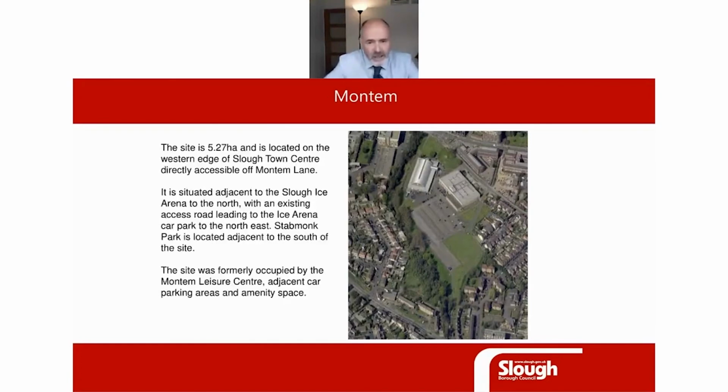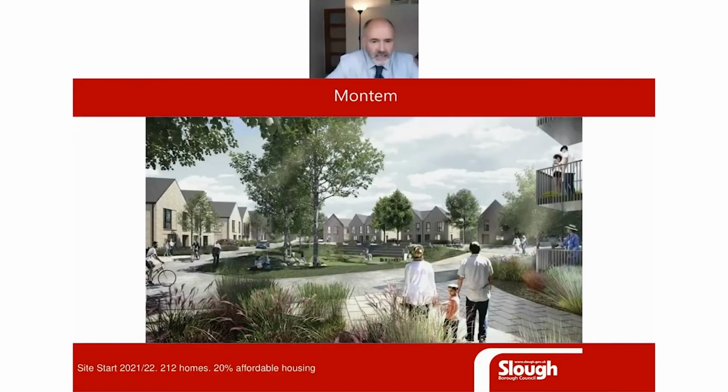This is Montem, and again, what you can see in that site is the ice arena in the top left-hand side of the screen, and you also see the former leisure centre. We're demolishing that site, and in its place, we're going to be introducing a scheme with 212 properties, 20% affordable housing. That scheme now has planning permission, will go on site early next year, and again being developed through our joint venture with Morgan Sindall.